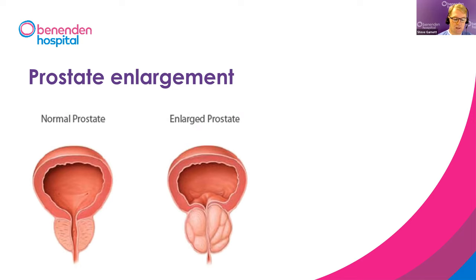Unfortunately, the older you get, the more likely it is that your prostate will be enlarged. And that process actually starts at a relatively young age. It probably starts in the 30s and increases over time. And what does that actually mean?